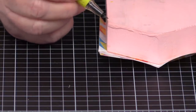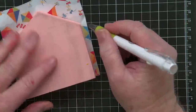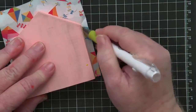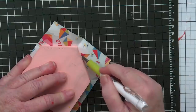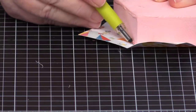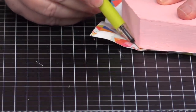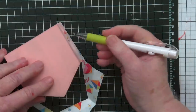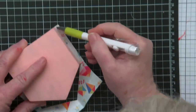I'm just using my hand here to allow the retractable knife to lay on my hand, and I'm going to cut all the way around it. You might want to do it a couple of times, okay? And see how easy that just comes out. I'm going to cut around there. If it doesn't come up, just do it again. And a couple more times. One more. And one more here. One more time here.